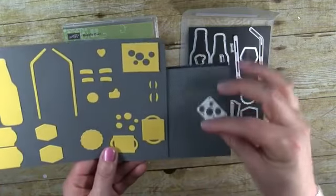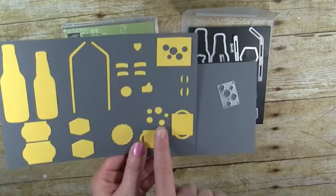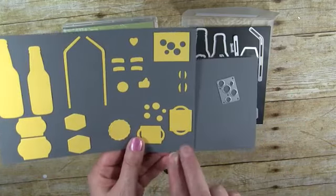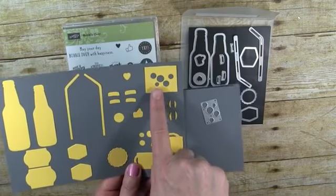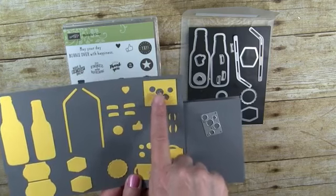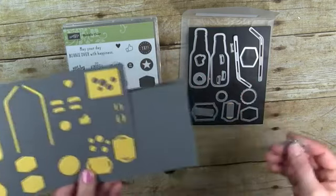So here, I want to pull out this die. It makes circles, kind of like bubbles. And you could use it one of two ways. You can just cut out the circles, or you could use it in the center of your project and cut out the holes and use the negative. So that's kind of a fun way to use that die.